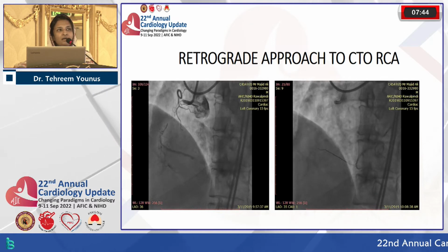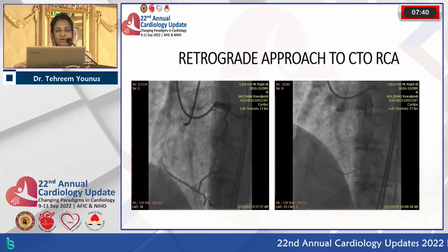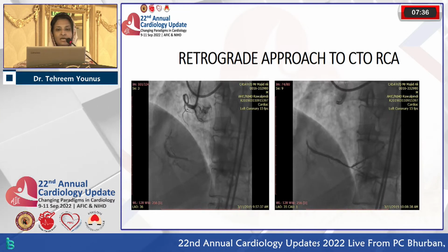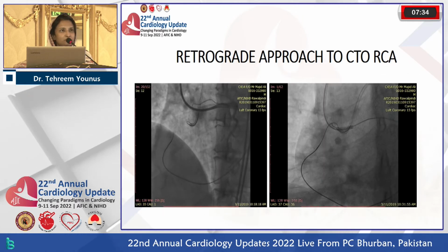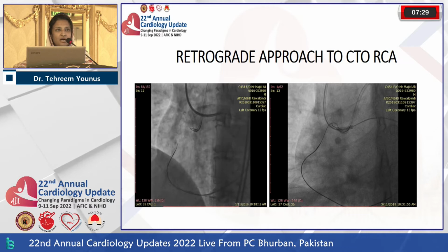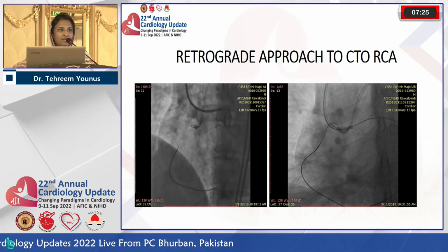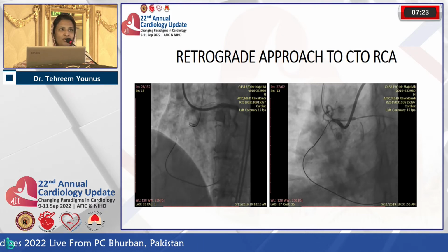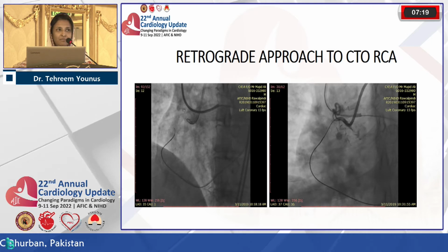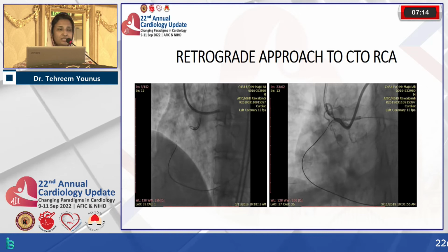And then we used Pilot 200 and tried to cross the distal cap of the CTO, but we were not successful. Then we used Gaia 2nd, and it successfully crossed the CTO segment. Then we exchanged with a longer wire, RG3 wire, and we then externalized it. And then after that, we antegradely passed the Runthrough wire over an OTW balloon, and we then pre-dilated with the semi-compliant balloon. And then we deployed 2 drug-eluting stents.